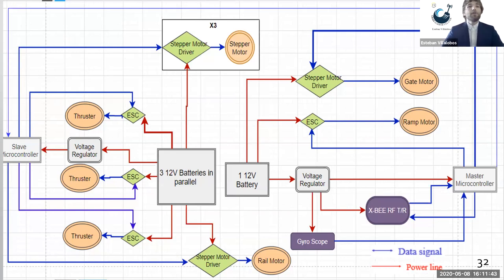And finally, the communication and sludge control system, which will house the gyroscope, XBee communication system, microcontroller, and motor drivers. We are using 4 batteries, 3 of which will be in parallel, as you can see on the left, that will be powering the propulsion system, as well as the ramp motor and slave microcontroller. The other battery will power the rest of the system.